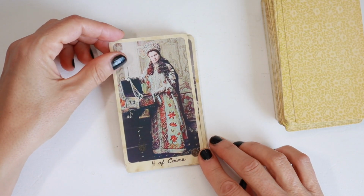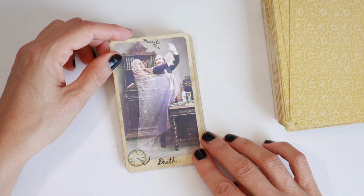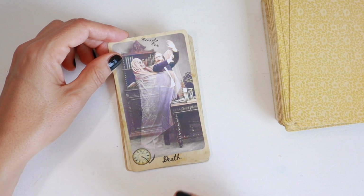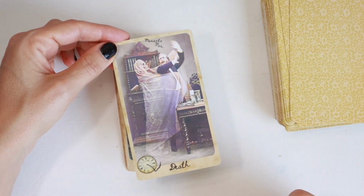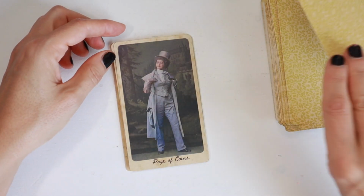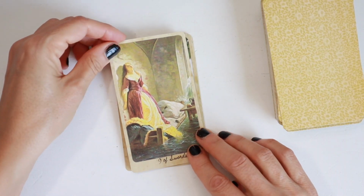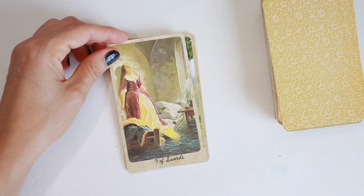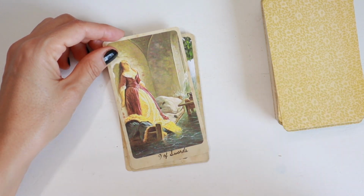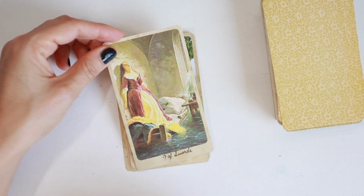4 of Coins. Memento Mori, remember that you'll die, Death, and there is this scythe and clock ticking. It's again a little bit humoristic but a quite cool image for Death, I think. Page of Cups, we've got this fish jumping up. Page of Coins, I like that she played with the genders in pages and court cards in general. 9 of Swords is quite interesting, with a flood coming in, there are mice on the bed. It's quite a distressing situation.